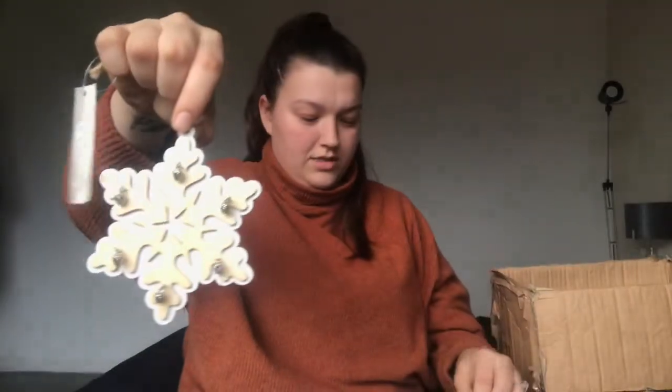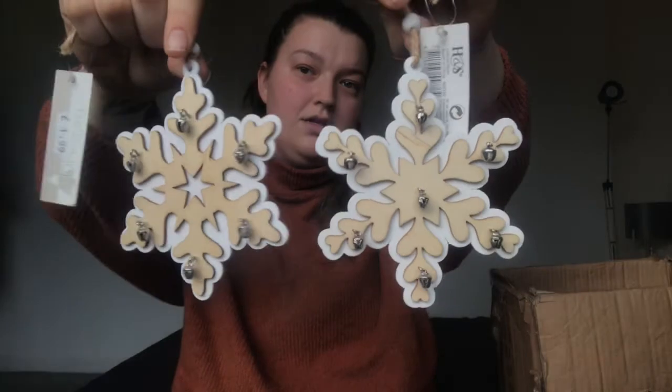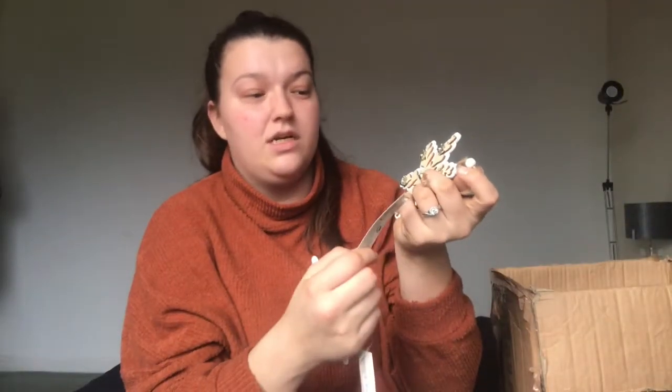I then picked up these, and these are just cute little snowflakes with little bells on, and I just thought, why not? They're just sweet. And these again were originally £1.99, and I got these for 99p.